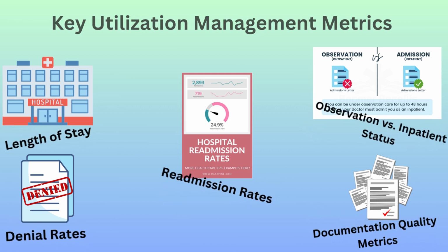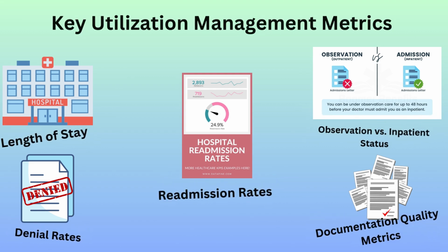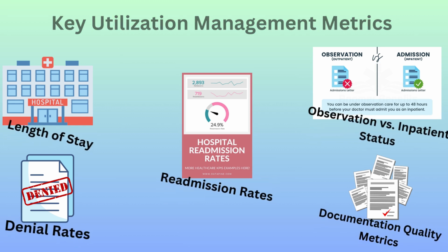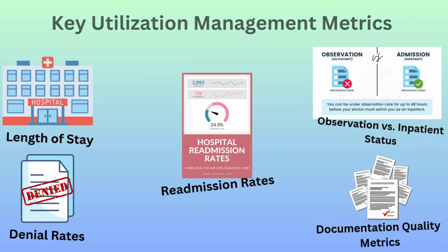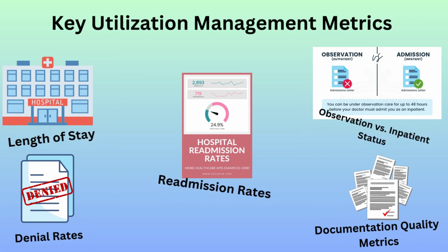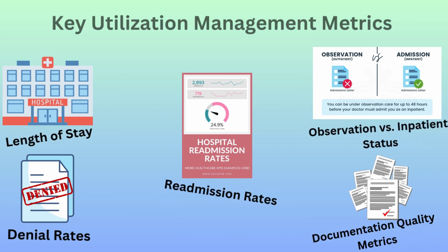So like a consistently high ALOS for a certain condition could signal that there are delays somewhere in the treatment pathway. Absolutely. And those delays might actually be impacting patient recovery time. That's a really important insight. It is. And it's something that we often don't realize until we start tracking the data. So how might different nursing roles use this ALOS information in their daily work? Can you give us some examples?